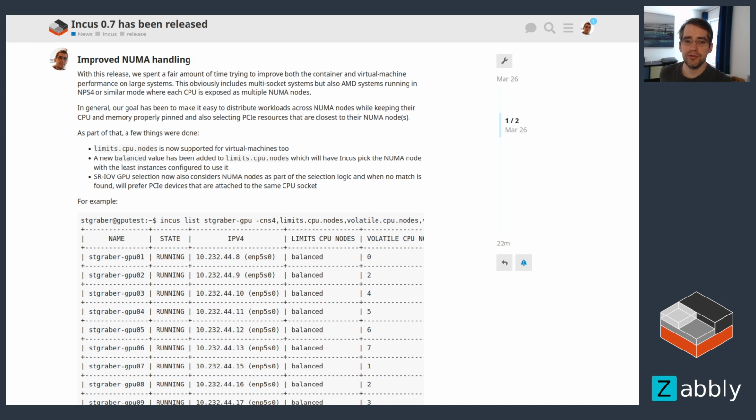So we've had support for a config key called limits.cpu.nodes for a little while. It was only applied to containers and was letting you select what NUMA node to use for the entire container. I did the first improvement by extending that to also apply to virtual machines, as well as fixing a small issue with the container implementation. And then to go further, I've also added a new value called balanced.